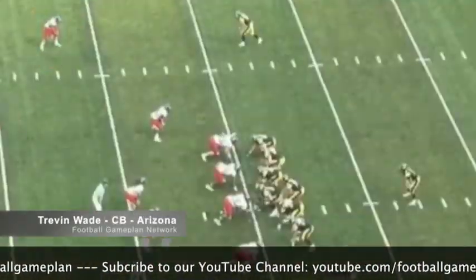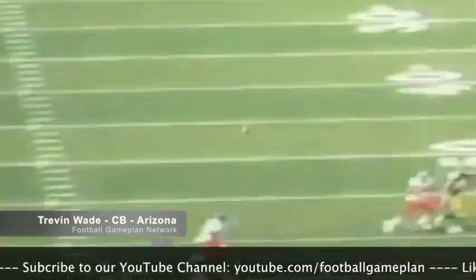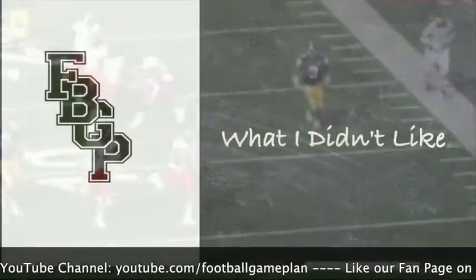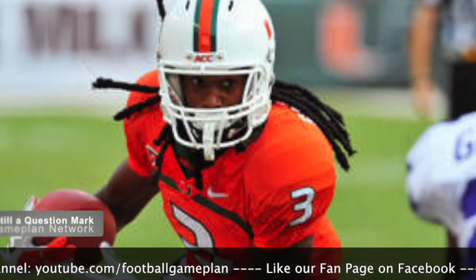Also, another sleeper, Trevin Wade, in the 7th round. I gave this guy another 2nd round grade. I think he is an outstanding corner. Last year, he was a bit of a 1st round pick. I don't know what happened over the course of the season, but Trevin Wade going to the Browns here is a huge value and huge pickup for that secondary.